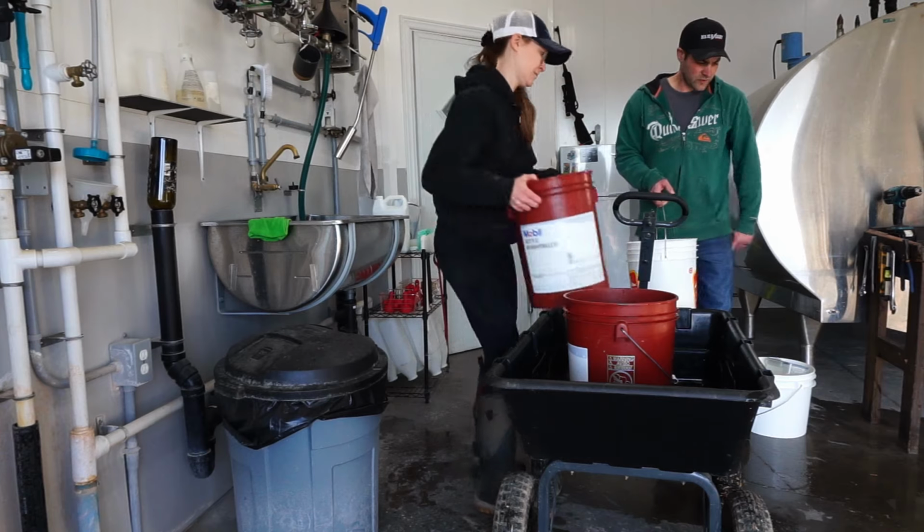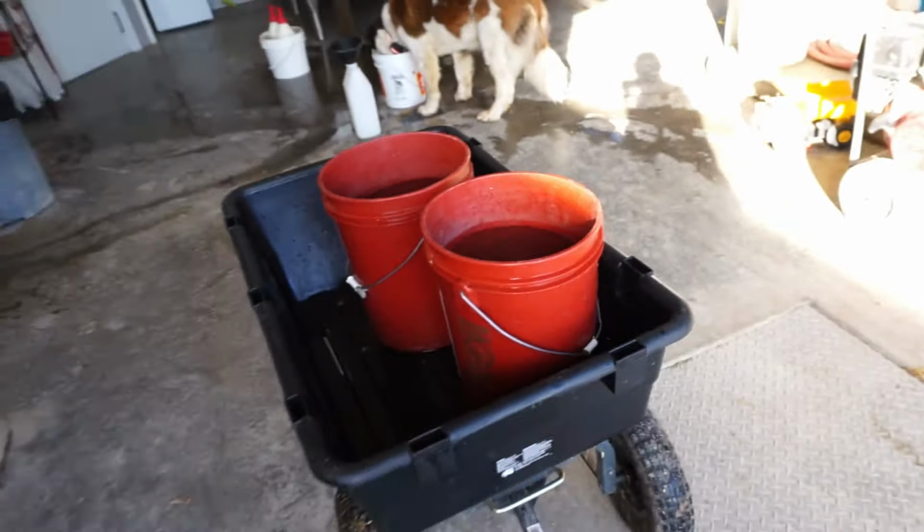Eddie's bringing me fresh milk to feed the other new calf. Right now we have 2, a heifer and a bull calf.